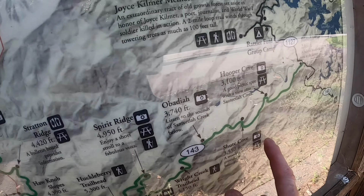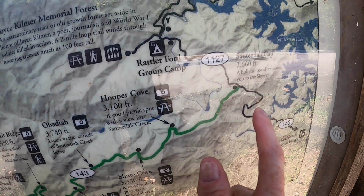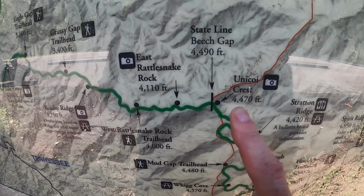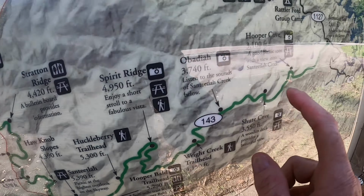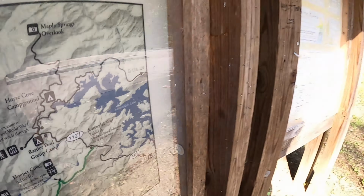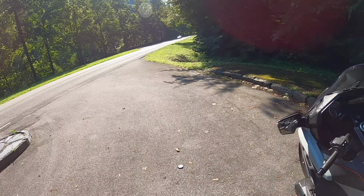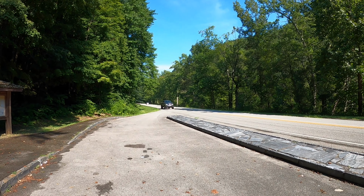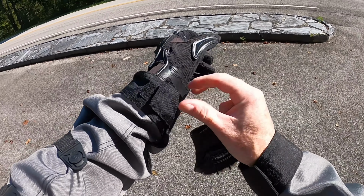all the way to Robbinsville, North Carolina. So you can see we're gonna get up to 4,400 feet, 5,300 feet. Pretty awesome. So let's get back on the wing and give it a go. Comes somebody ripping along. Wow. I would say that was definitely not the speed limit.